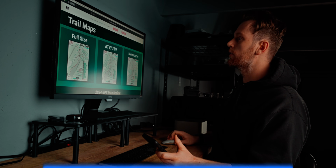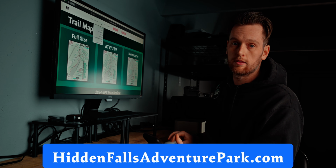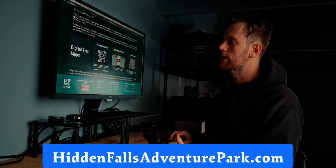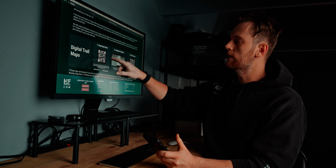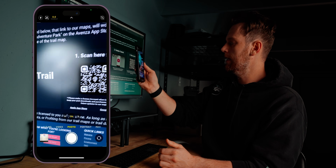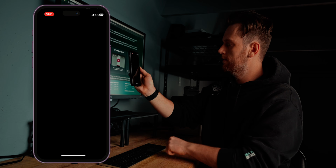So if you go to our website and head to Hidden Falls Adventure Park, go up to Ride With Us. Here, if you go down to Trail Maps and scroll down to the bottom, Digital Trail Maps. You can take your phone and scan this QR code right here. If you scan it, it'll give you a little link. You can click on that.